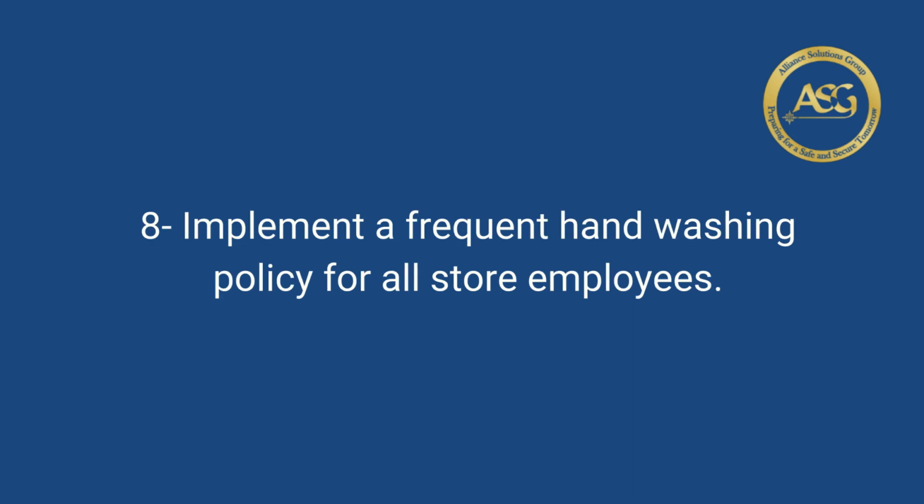Number 8 is hand washing for all employees. Typically, this is standard practice in a lot of retail, particularly food handling or grocery stores. However, it may need some reemphasis here, especially from a policy and procedure standpoint, defining what that hand washing is like, making sure they go through the proper training, maybe using some training aids that go with it. That could certainly be helpful for stopping the spread.